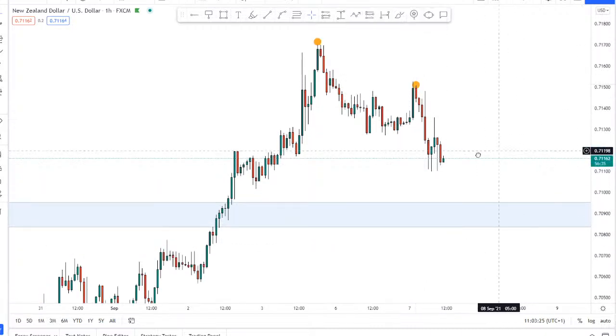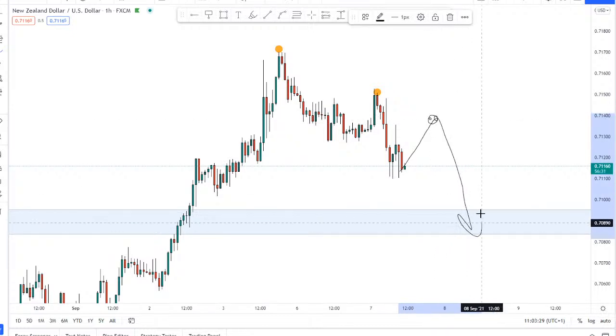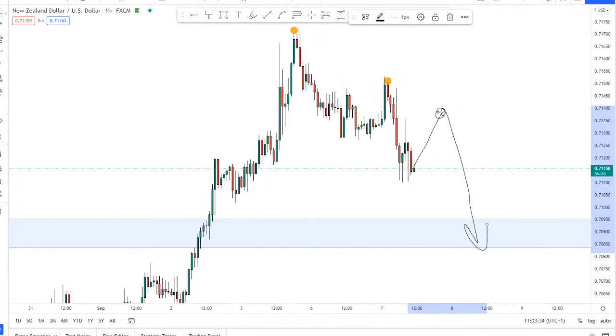So we've got our lower high there, so it'd be nice to see if we can retrace for another third lower high and then short it into these levels there, then potentially those levels down there as well. So that's what I'm expecting for NZD USD.